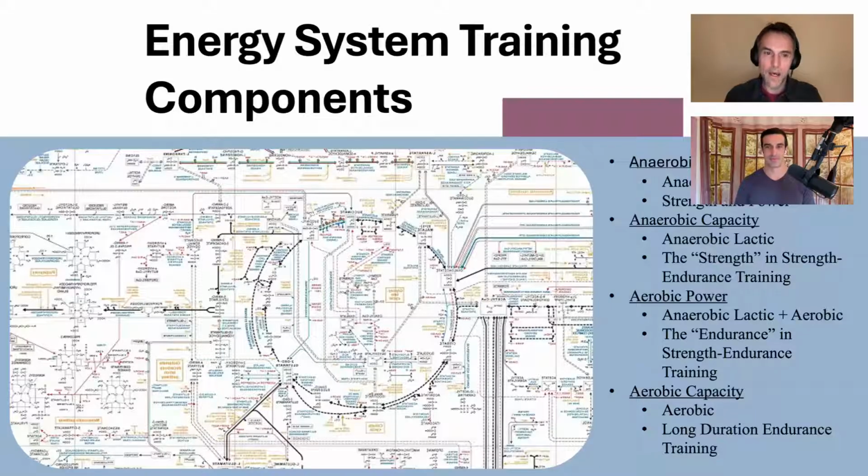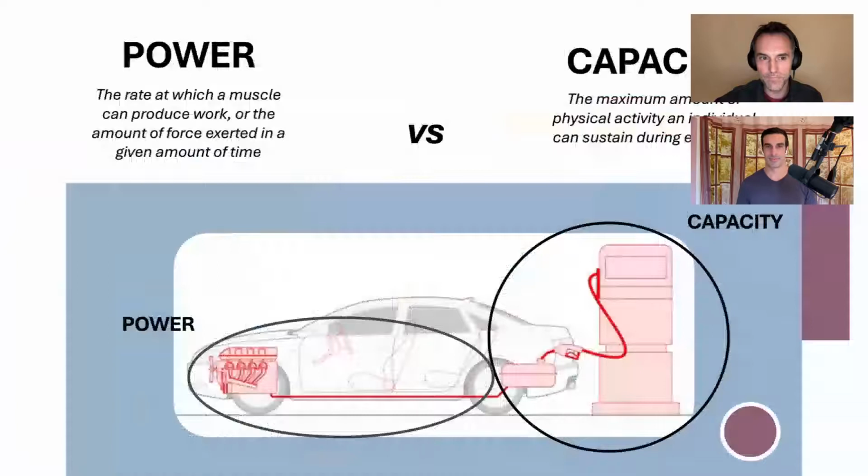Aerobic power, sorry, I'm screwing it up now. Aerobic power is the endurance part of strength endurance. And aerobic capacity is long duration endurance training. And the next slide actually goes into explaining this a little bit better so that, again, we can all be on the same page.